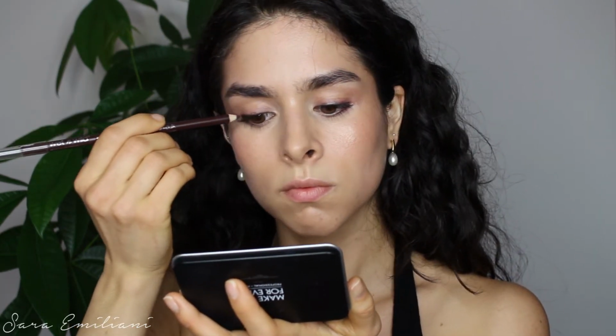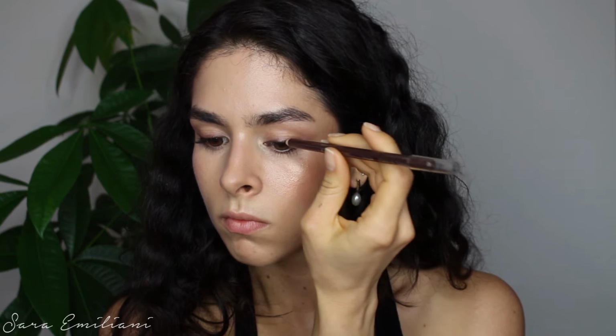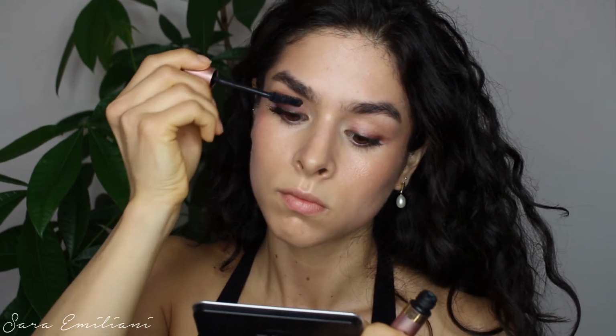Next for eyes, I'm going to keep it super simple because the focus is skin and lips. So I'm using the WetnWild Color Icon Khol liner in Cimabrown now. And I'm just going to define my upper lash line a little bit. And then with the brush, I'm just winging that out a little bit, but the slightest little flick. Whatever's left on the brush, I am running through the lower lashes just to define a tiny bit. Then apply some mascara.